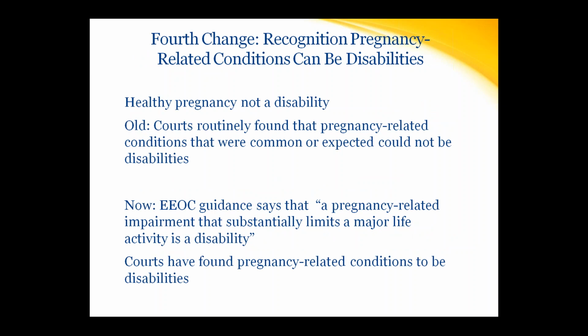And the fourth and final change that we're going to look at today is the elimination of the normal pregnancy doctrine. One thing that's important to remember is that a normal, healthy, uncomplicated pregnancy is not a disability. It wasn't a disability before the amendments. It's not a disability now after the amendments.